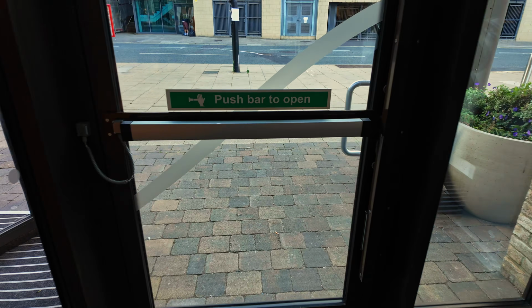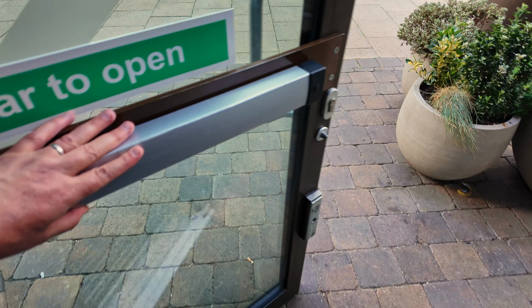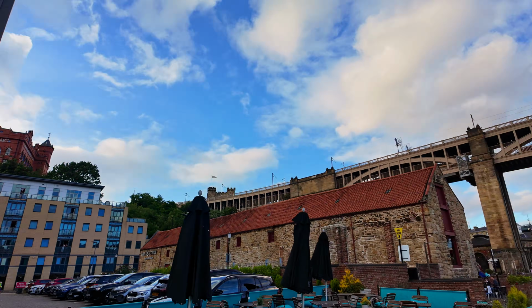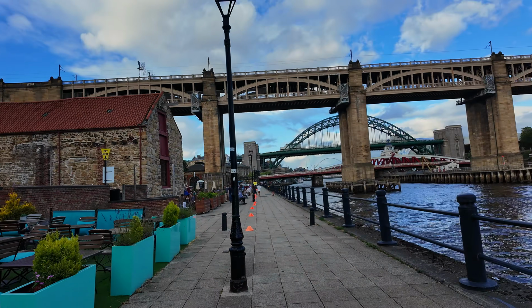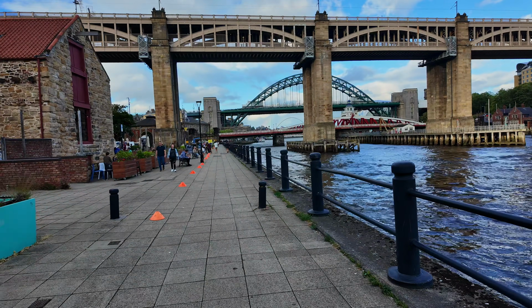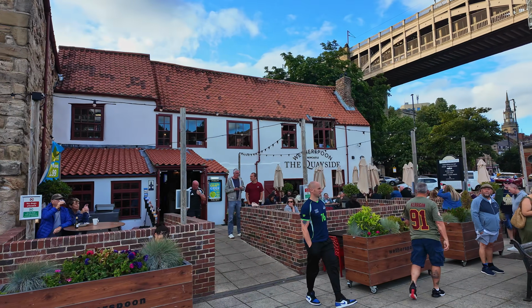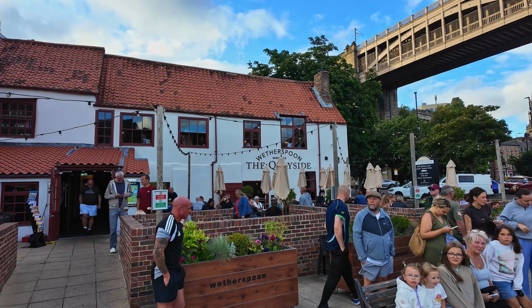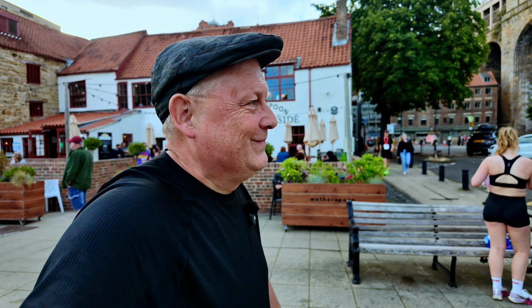Okay, let's hit the riverbank of Newcastle upon Tyne. Right, we'll come back to Gino's for a drink later. For now, let's head along the banks of the River Tyne. If you don't fancy paying hotel prices, there is that Wetherspoons next door, the Quayside. You know you'll always get a decent price in a Wetherspoons.